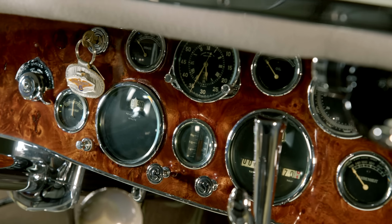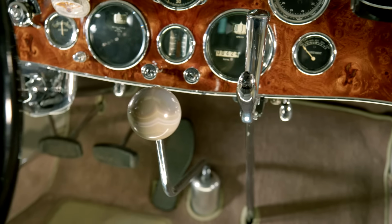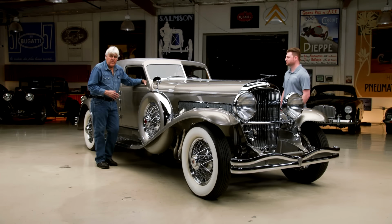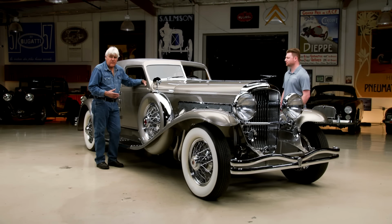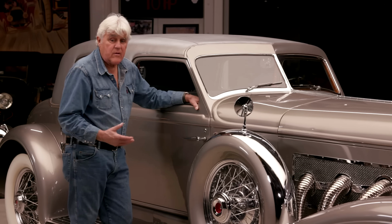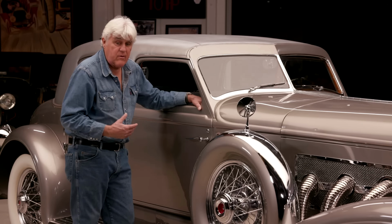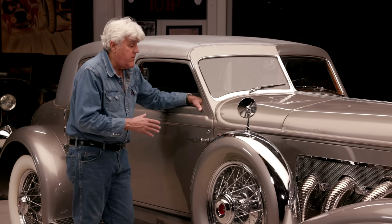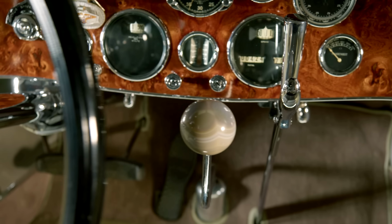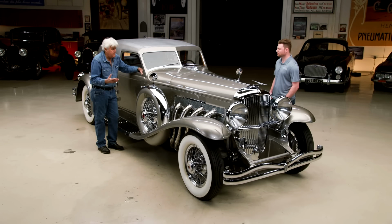A lot of it is standard Duesenberg parts, the dashboard and all of that, the transmission. A little known fact: all Duesenbergs were built with 4-speed transmissions, but none of them could take the power of this engine. They would just break, guys would floor it and bust gears. So they all got recalled to the factory, and they put in this, I know it's not a White Trucks, but it's a 3-speed, which is fine.